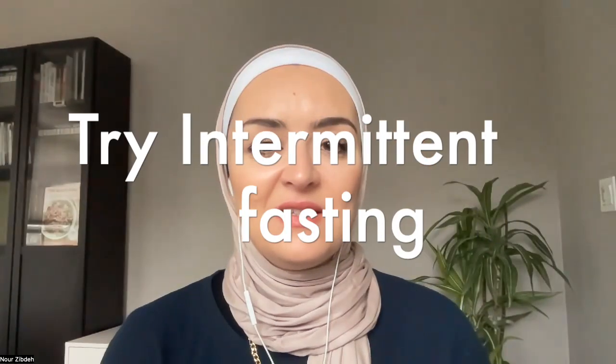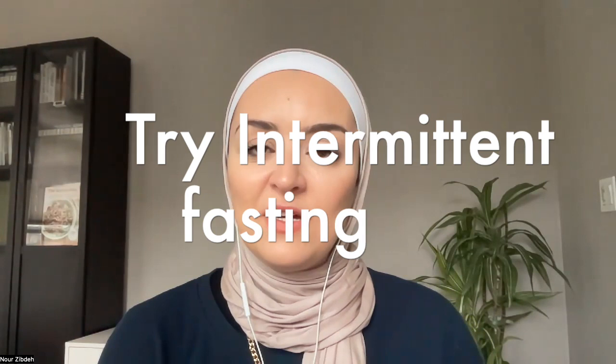Tip number 7 is intermittent fasting. Intermittent fasting has been shown to improve Akkermansia, Faecalibacterium, and a few other species. It also improves the butyrate production in the gut and the bacteria that produce butyrate. So butyrate is a short-chain fatty acid. It's a compound that your beneficial bacteria will produce in the gut. It has beneficial effects in the gut and overall body. It has been connected to improvement in metabolic syndrome and overall inflammation.